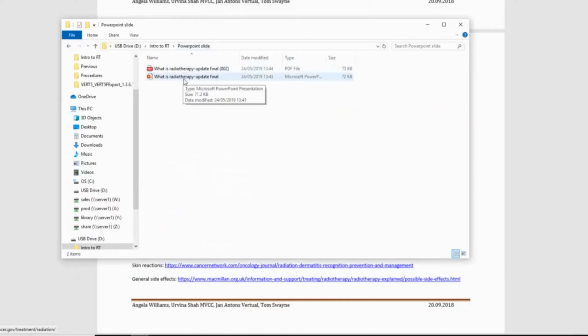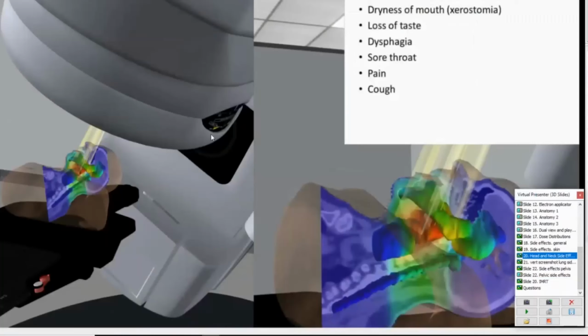And that's in the Introduction to Radiotherapy workbook folder as part of the 3.3 release. You can just see that there. With this one, we loaded up another patient so that we could get these two images. We got it to the position that we wanted, took a screenshot of the images and saved it to Paint. Then with the written work we'd done in PowerPoint, we were able to insert that in and pop that into Virtual Presenter.